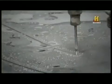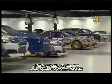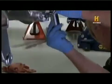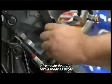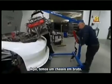Water jet cutting has been a boon to industries like auto racing. Michael Waltrip Racing fields multiple teams on the NASCAR circuit. They build dozens of cars in their North Carolina facility every year. Custom parts cut by high-pressure water are used every step of the way. Removing the engine reveals all the parts cut by the water jet. Here we have a bare chassis.